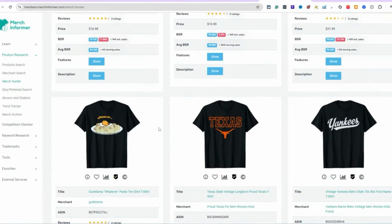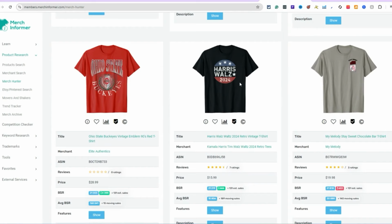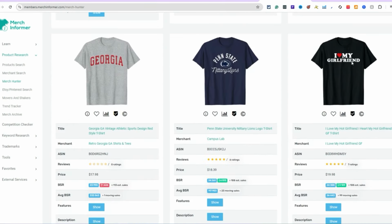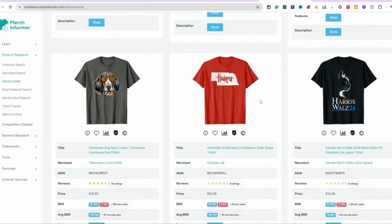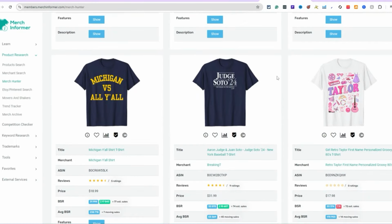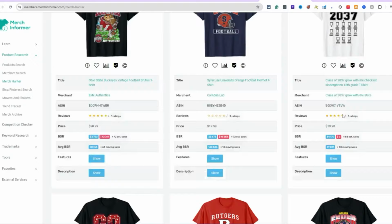And more political stuff. More Yankee. No Texas. No. That little badge. Harris Walls down. I love my girlfriend. That's probably a very saturated niche, right? There's a ton going on there. Keep going. A lot of college football stuff, right? If you don't have the rights to do it, don't do it. Class of 2037.